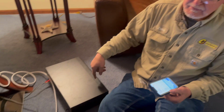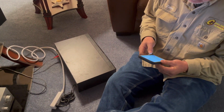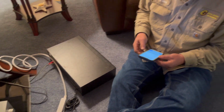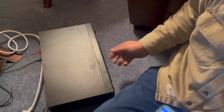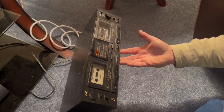What are you doing sitting on the floor? Listening to music from the tape deck, the JVC. This is a JVC dual cassette player. You can see it needs a good cleaning, but Jim is doing a little testing while I'm cooking dinner. Let me see if I can see it. That's what he's testing.